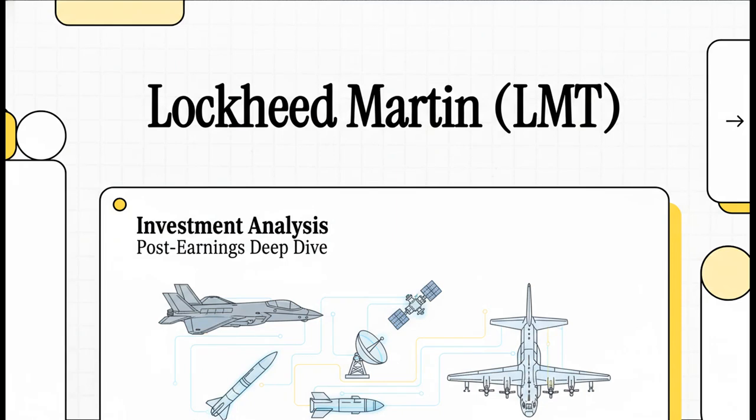All right, today we are tackling a giant, Lockheed Martin. Now, as the world's largest defense contractor, they are riding an absolutely massive wave of global demand, and their order book is at an all-time high. But, and this is a big but, there are some serious red flags popping up just beneath the surface. So today, we're going to do a deep dive and answer the big question. Is this defense titan a solid fortress, or is it really a house of cards?